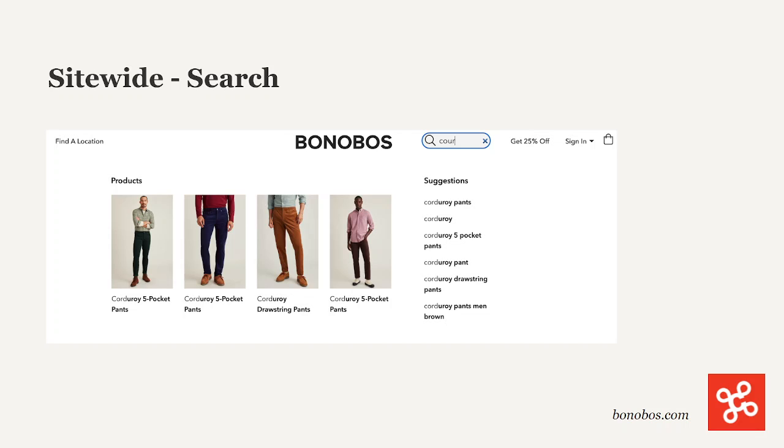that allows for looking up clothing based off of typing in different keywords. So what that means is somebody could look up pants or slacks and they'll get relevant items. Somebody might look up button-down shirt, or they might look up business casual shirt, and they should be getting relevant items. Bonobos does a really good job because they display both product results as well as suggestions, even if you haven't typed in a full query.